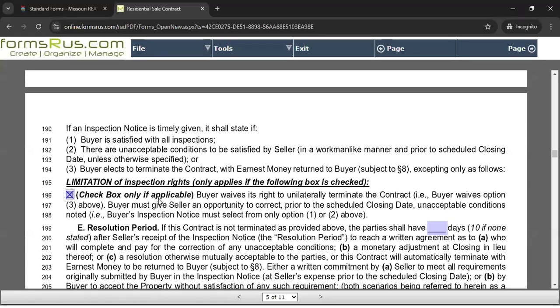This is another one I kind of go back to apples. If I have two offers that are side by side and they're the same, I'm probably going to take the one that's got the box checked versus the one that doesn't have the box checked. Because again, they can't just unilaterally leave the contract. They have to give my seller an opportunity to make those repairs. Now, if you're working with an investor, they may not want that check. They may want the ability just to walk away from it if they don't like what the inspection is.